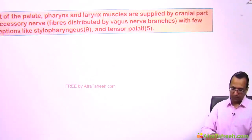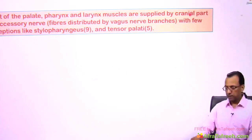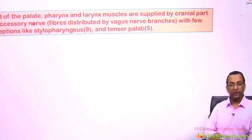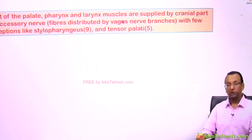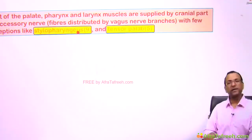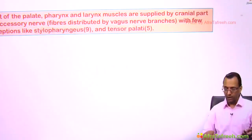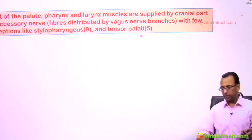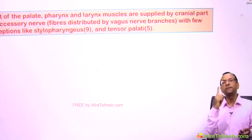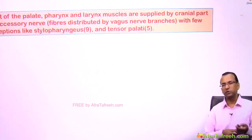Remember, most of the palate, pharynx, larynx muscles are supplied by the cranial part of the accessory nerve, fibers distributed by the vagus nerve. It is called the vagus accessory complex, with a few exceptions like stylopharyngeus, because stylopharyngeus develops in the third arch, already supplied by the glossopharyngeal nerve, and tensor palati developing in the first arch, so already supplied by the trigeminal mandibular nerve. These are two exceptions. Also one more.